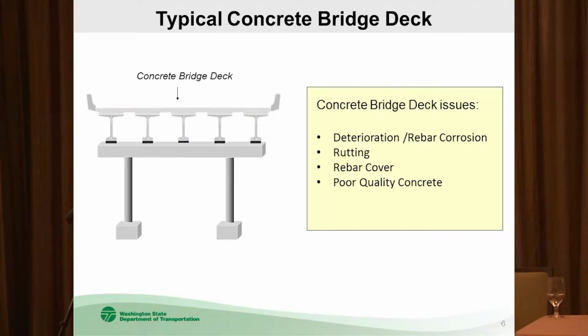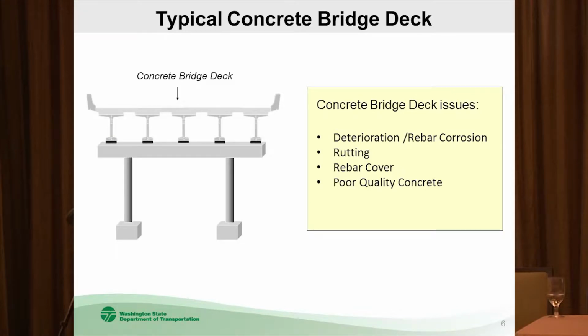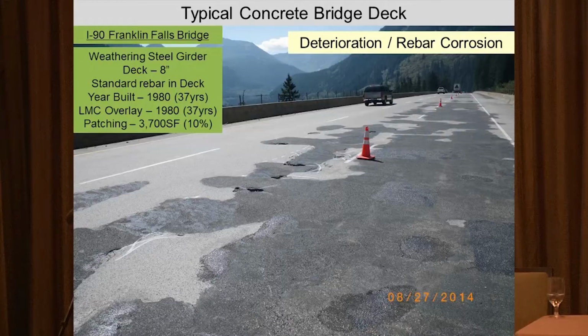But if we take a typical concrete bridge deck, there are some things that will deteriorate or cause issues in that deck over time: rebar corrosion, deterioration, rutting, rebar cover, and poor quality concrete. If you look at deterioration, rebar corrosion is typical. That's probably the most common defect in our bridges.